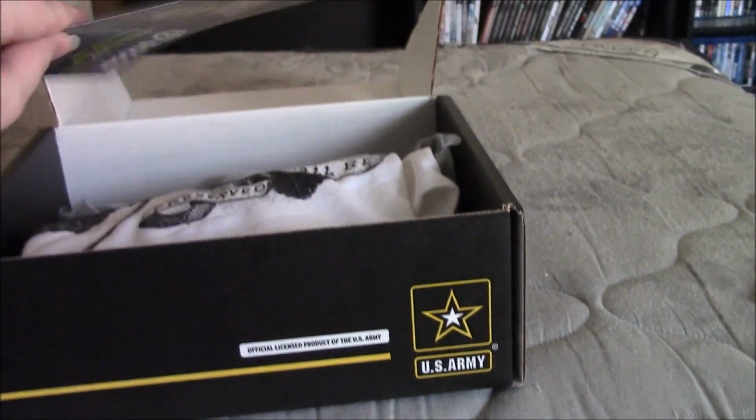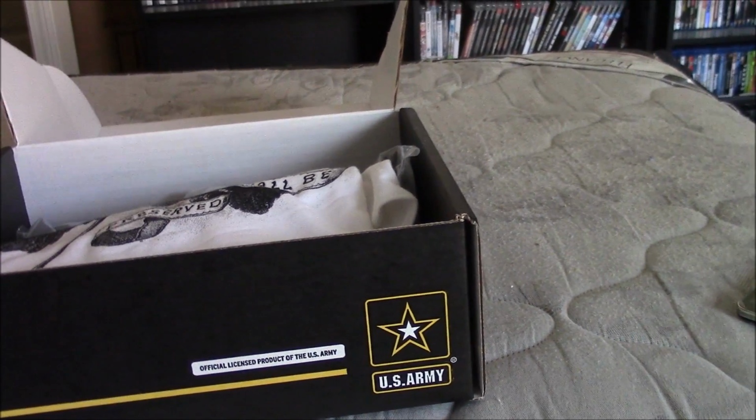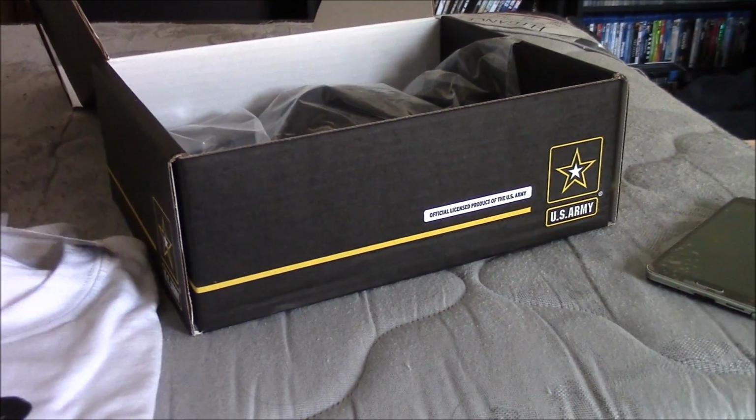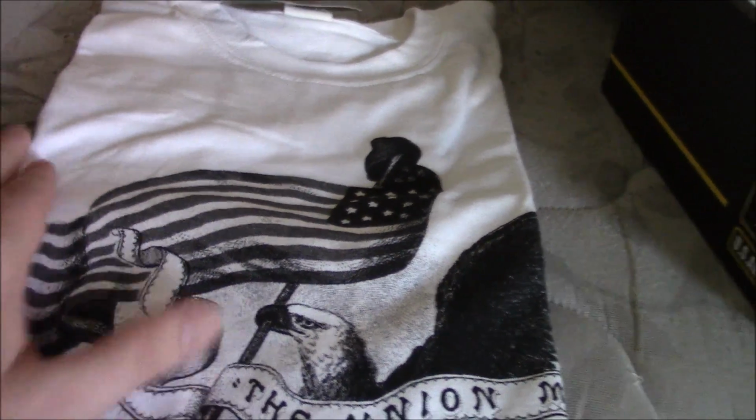Oh Lord, it's a card. It's not a magazine, it's a card. Oh Lordy. Old school. Anyways, let's see what the t-shirt we got. Oh man, I don't know. They definitely messed up on the flag. The flag is going the opposite way.